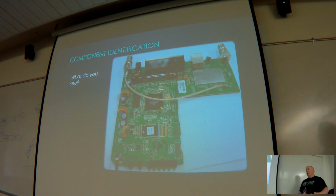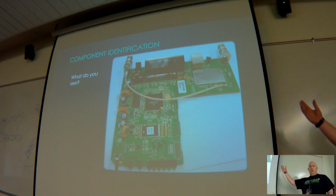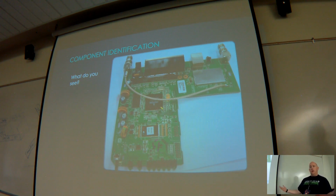So component identification, we've torn it apart. Now we need to find the thing in the thing. What do you guys see? Those of you that have done this before or haven't or are curious, what seems interesting to you about that picture? The fact that there's a cable soldered to the circuit board. Yep, we definitely got some antennas here. Anything else? Is it a wireless router? It is a wireless router.